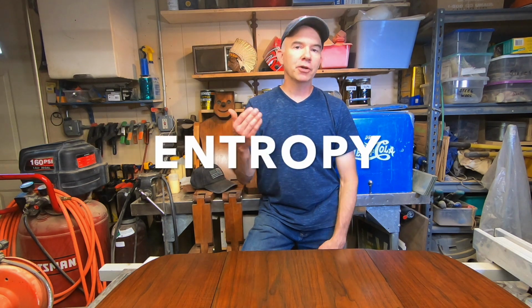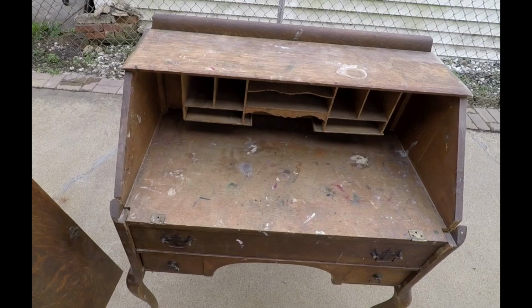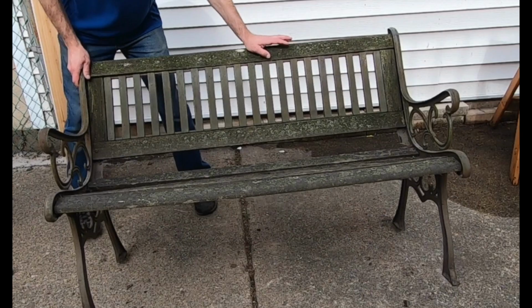Entropy. Entropy is the gradual decline into disorder, like this rusty table, or this broken desk, or this old bench. But you get the idea. Most people don't know how to deal with entropy or disorder. They throw away the disorder, which means there's an unlimited supply for me.